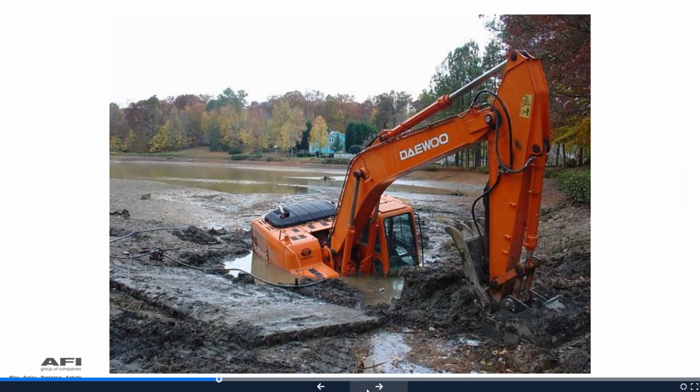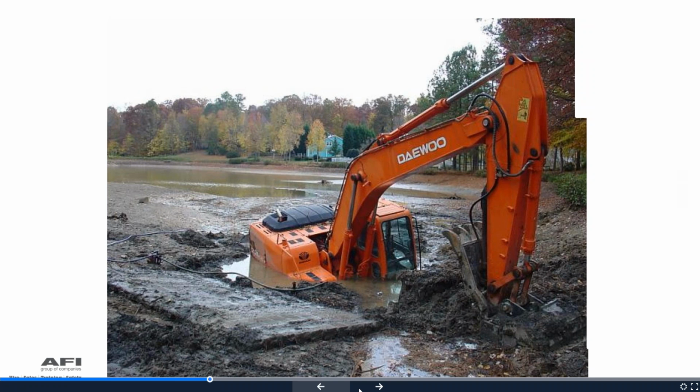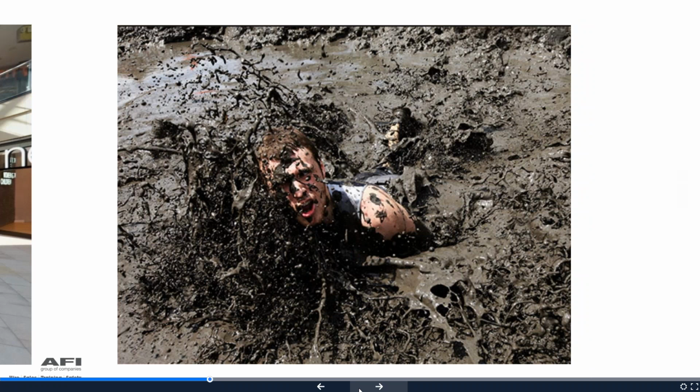But unfortunately, once you get stuck in the mud, it's like those of you that have got your foot stuck in a, not to that extent, but you've got your welly stuck in a bit of mud. You can't get it out because it's suction.